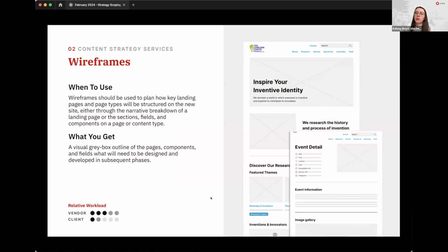So getting into more of our qualitative different types of strategy tools and how we break down pages within that sitemap. We use wireframes to structure how key landing pages and page types will be structured on the new site, either through a narrative breakdown of a landing page or the sections, fields, and components on a page or content type, and making sure we understand what is necessary to include in that template.